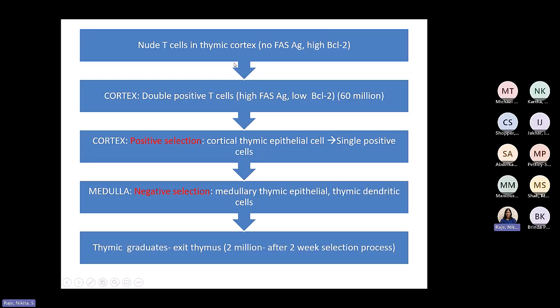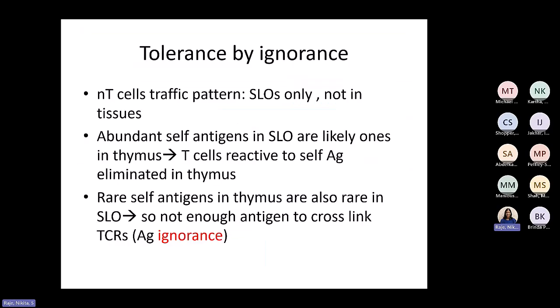So initially, the cells that are destined to become T cells enter the thymic cortex. They do not have Fas antigen on them. They have high anti-apoptotic proteins, because of which they are prone to proliferate a lot, and then over time a lot of these cells that do not express the correct markers, or when they undergo positive and negative selection, a lot of these cells die. So initially the double positive T cells might be about 60 million, but as they go through positive selection and negative selection, if they pass those tests, they graduate and come out of the thymus, and only about 2 million will pass both these tests. So they undergo this testing for over a period of 2 weeks, where they are tested against the cortical thymic epithelial cells and medullary thymic epithelial cells to see if they can survive. That's the central tolerance.